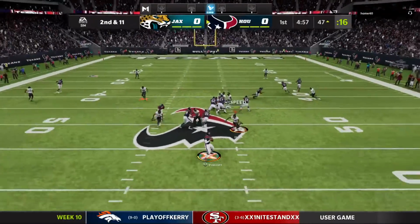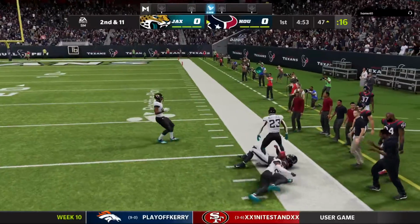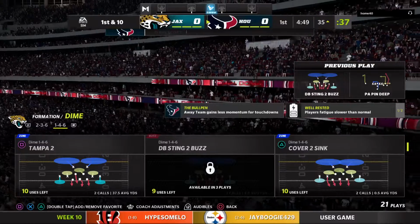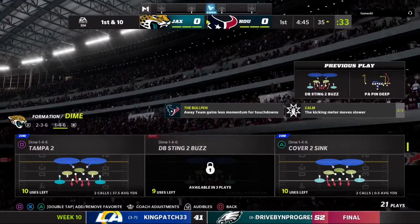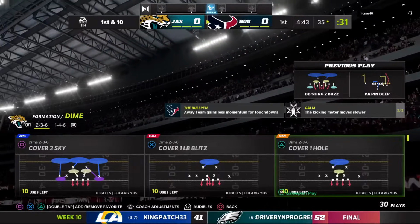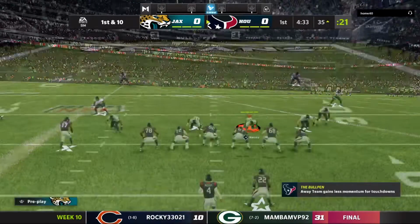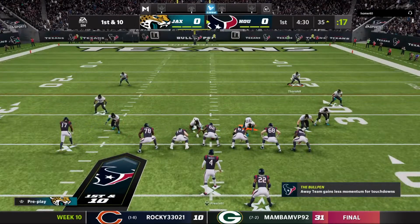On play action, Prescott to the right side and complete to Thomas. And he's got this down to the 35. So much goes into a successful play, doesn't it? How about that play action there, freezing the defense just enough to bring the tight end free downfield for the completion. Ball up to the 35 now as they come up on 1st and 10.